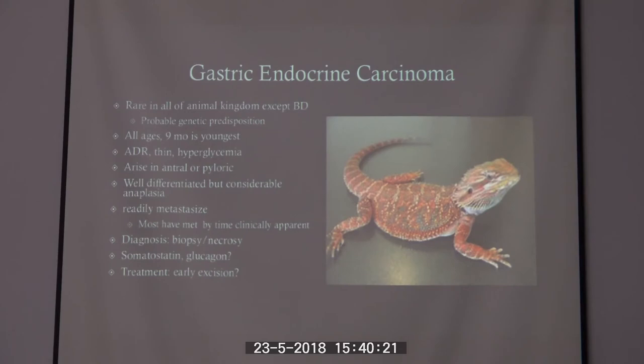The animals will present not doing well, thin. They oftentimes will have profound hyperglycemia, sometimes tenfold higher than normal glucose values. The tumor arises in the antral or pyloric region of the stomach, and generally they are well differentiated, but with considerable cellular anaplasia. These tumors readily metastasize. By the time that they're identified, it's way too late.